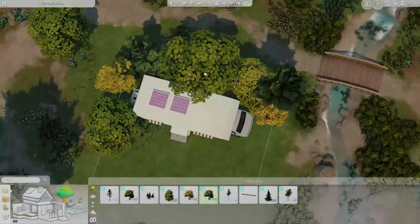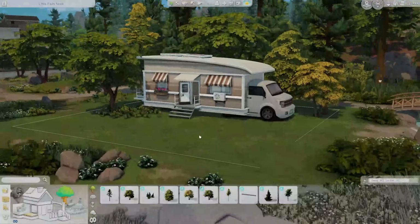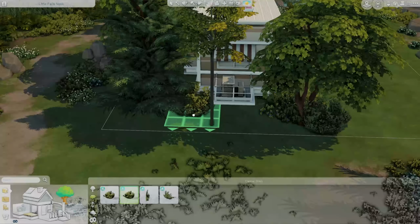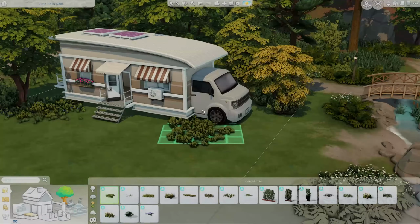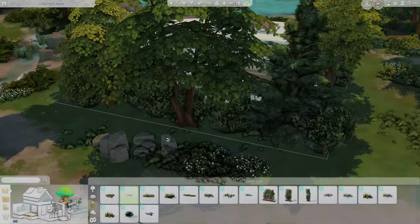And this lot, Little Falls Nook, is a 20 by 20, I think it is. And since it was a camper, it was going to have such a small footprint that I didn't want to build on one of the, let's be honest, ginormous lots in Del Sol Valley because they're huge for no reason. The smaller ones are in like the town center, and I wasn't about to plop a camper there.